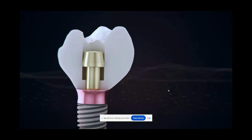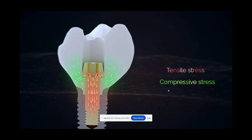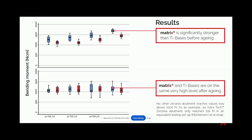Most of my full arch patients have parafunctional habits. Oftentimes, I treat them with Botox to counteract the compressive stress and the tensile stress that comes on their implants. That's why when you're doing full arch, I believe in immediate cross arch stabilization. That's what we've always done. So in my hands, the matrix has had significantly great results.